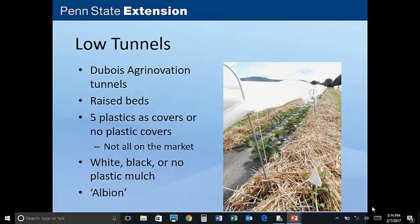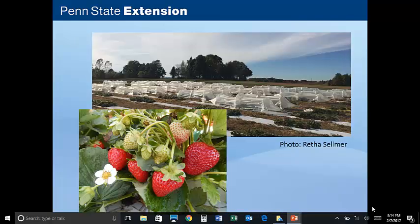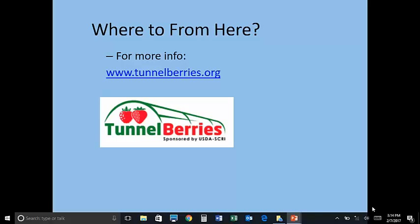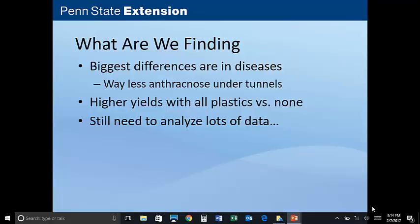We are finding some differences in diseases. We also have some differences in yield, but we're getting way less anthracnose under the low tunnels. We're getting higher yields with all the plastics versus none. We still need to analyze a lot of the data, but what's interesting is that with the combination of plastics and plastic mulch, we're getting less anthracnose when we're using the black plastic mulch underneath some of these tunnels, and if we don't have any tunnel at all.